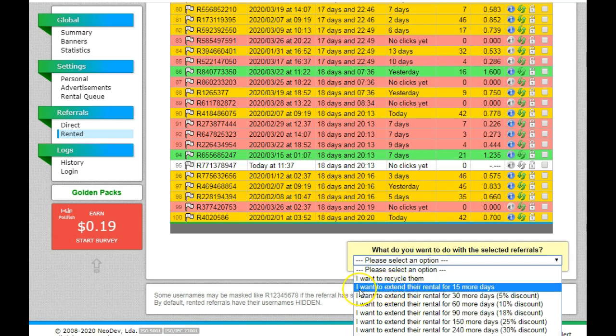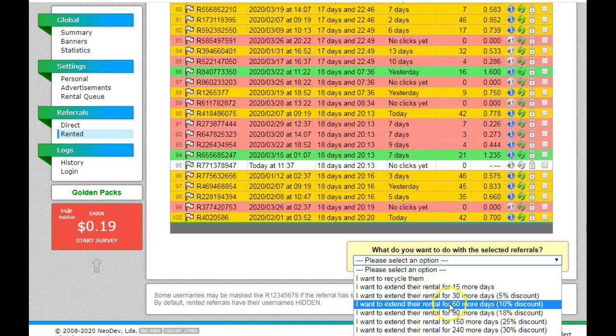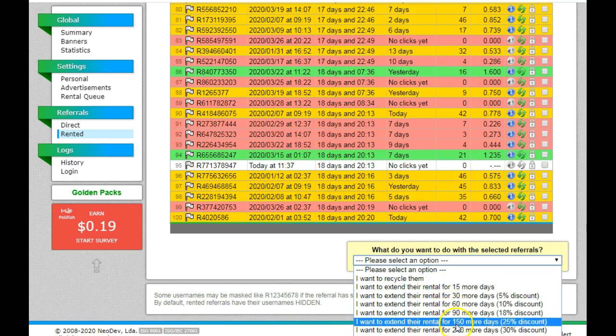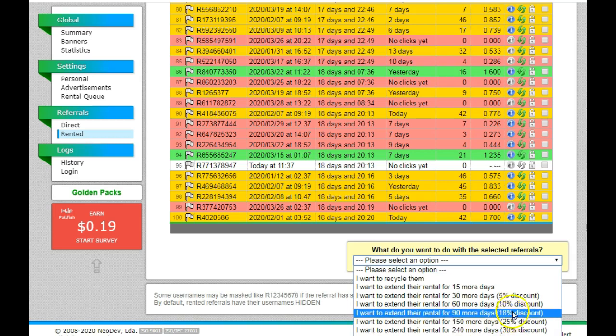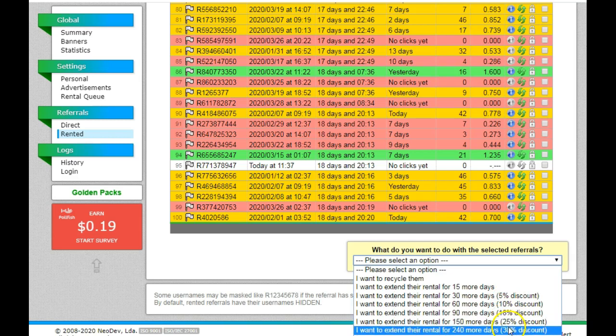But what I can do then is I can choose to extend their rental time for 15 days, 30 days, 60 days, 90 days, 150 days, or 240 days. And you can see here at the side that you get a percentage of discount for the amount of time that you are extending that rental period for. So if I extend them for 240 days, then I'm going to get the biggest amount of discount on having that space in my team.